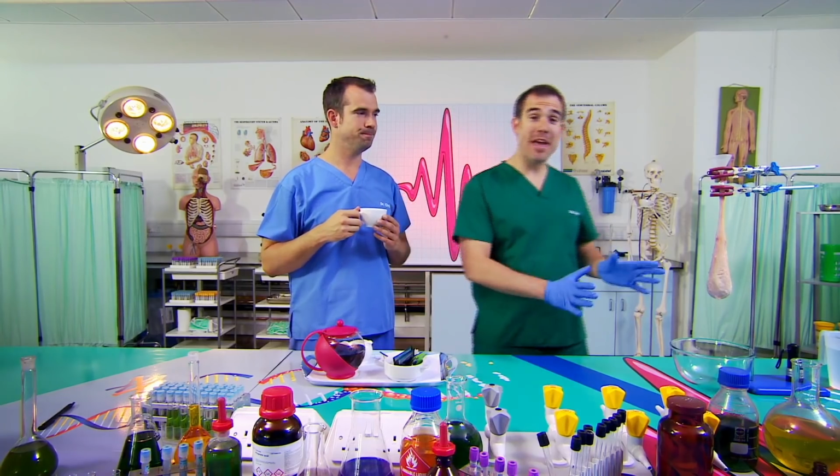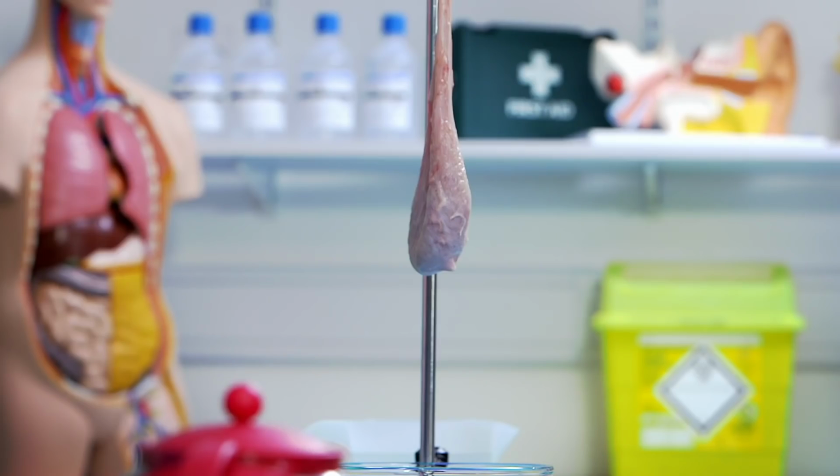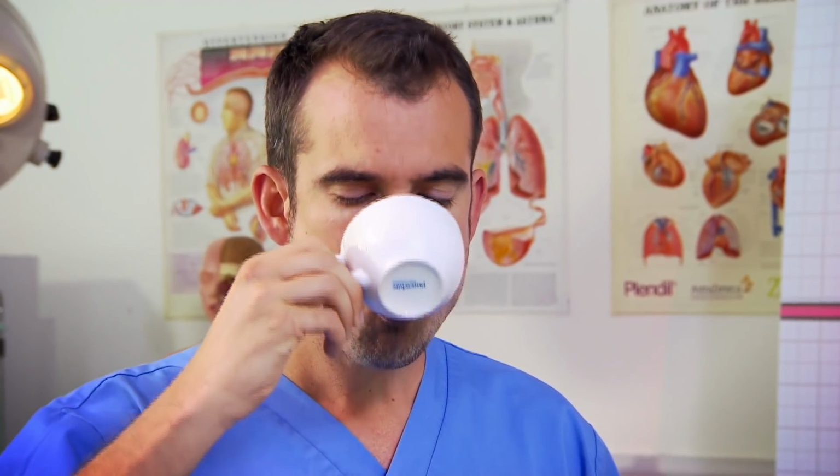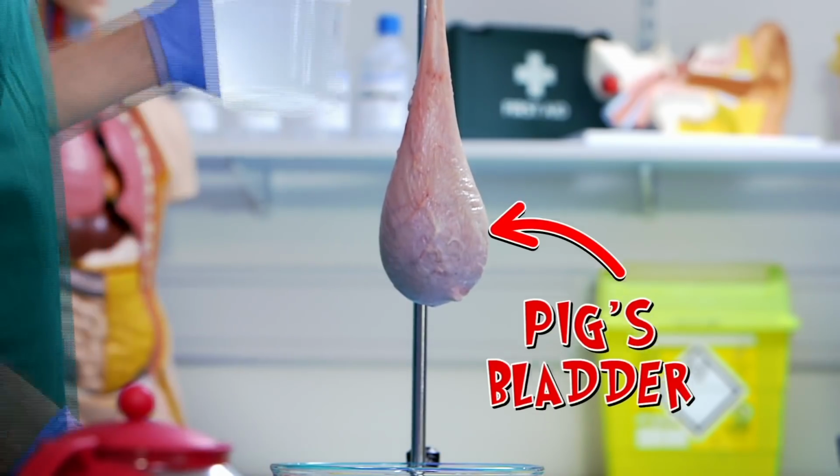Now, today in the lab, we're going to be looking at the bit of your body which holds your wee or urine, your bladder. Over here, we've got a pig's bladder from the butcher's, but it's almost exactly the same as a human one. Your body needs liquid, and it takes it out of everything you eat and drink, along with lots of nutrients. Drink up, Chris. Don't let your tea go cold. But there's always a bit of waste liquid left over that isn't needed, and that's sent to your bladder as wee. This is what happens when your bladder is full of wee.